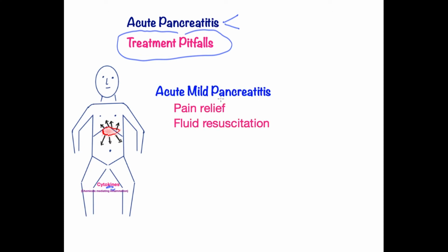Acute mild pancreatitis is associated with a quicker recovery and does not cause failure in any of the organs such as low blood pressure, failing kidneys, or a low oxygen. These patients typically recover within a few days.